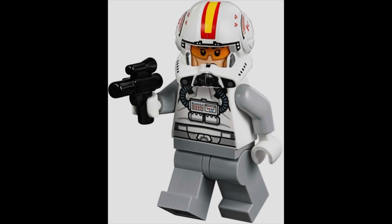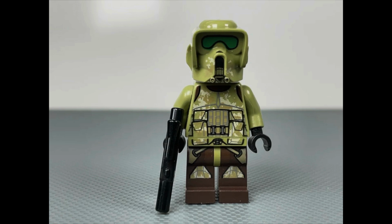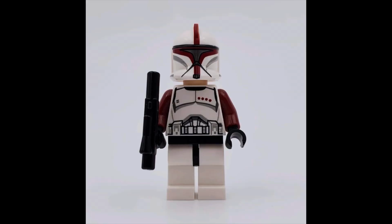Number 12, 41st Scout Trooper. You can see how hard this is, that the 41st Scout Trooper is number 12. Slight variations later on in his life, but overall mostly the same trooper. Number 11, Clone Captain, Phase 1 from the Republic Gunship in 2013. Breaking the top 10, here we go.